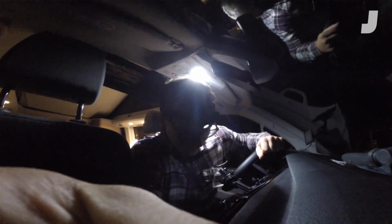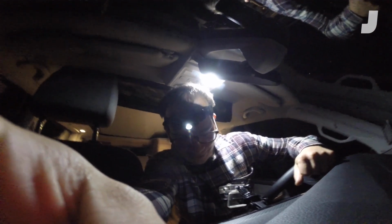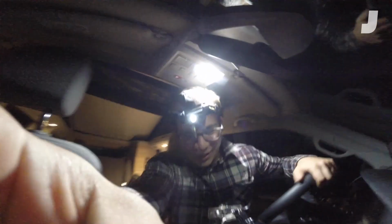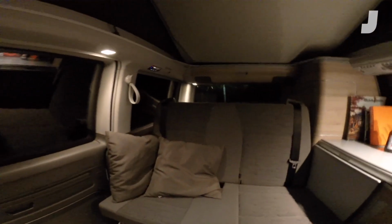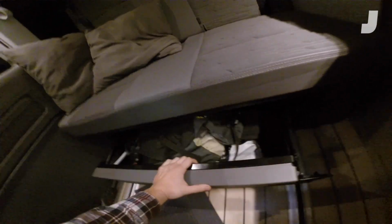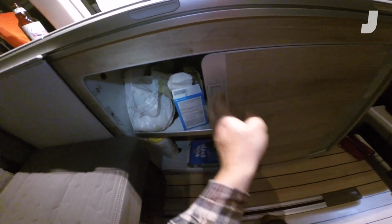10, 9, 8, 7, 6, 5, 4, 3, 2, 1. Ready or not, here I come. Oh, Jason, it's a small van. This is dumb. Okay, all right, the obvious spot. He's not in the cupboard. See if he's somehow turned himself into a small rectangle and fit in here. No. Yeah, that doesn't make sense there. No.